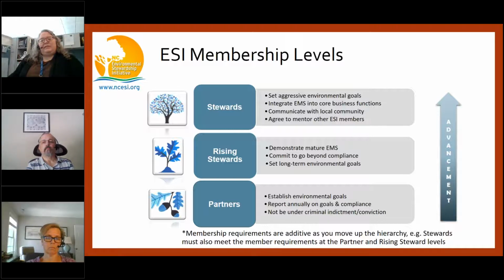Our Rising Stewards, which is our middle level, came in 2004, so the program started in 2002. A couple of years later, we realized the need for a level of the program between our just getting started and our superstars of the program, our stewards. So the Rising Stewards are those who have that mature environmental management system in place. They commit to go beyond compliance, and they also set long-term measurable environmental goals.